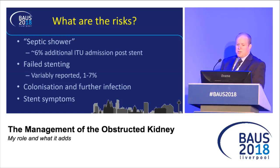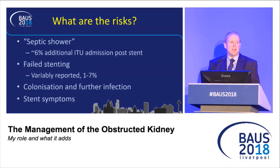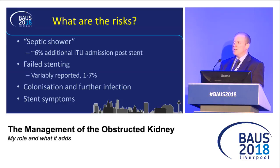As Richard alluded to, patients can deteriorate after they've been stented, and the phenomenon of the septic shower is quite well described. Up to 6% of patients, on top of those already heading for ITU, will go to ITU after they've been stented. And there are certainly cases of particularly junior trainees putting stents in that aren't in the right place, and inexperienced surgeons with sick patients in an inexperienced theatre is not necessarily the right combination for these patients.